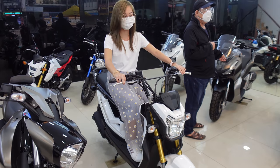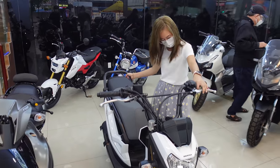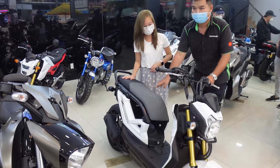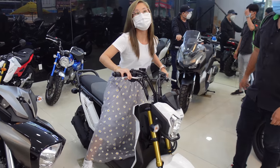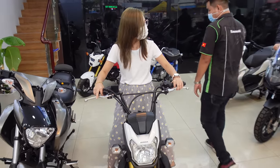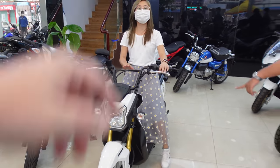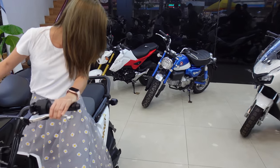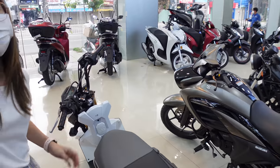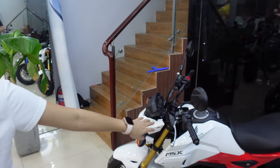So this is the scooter version. It's all the way up, but how much is the scoot? 82. So it costs. It just arrived today. I think the MSX is better. This looks good too, though. But I think the MSX is better, and it's way more affordable for us. That's a lot of money for the same bike. Literally. We'll take the new one for us. This one is just for showroom. Showroom model. Okay.